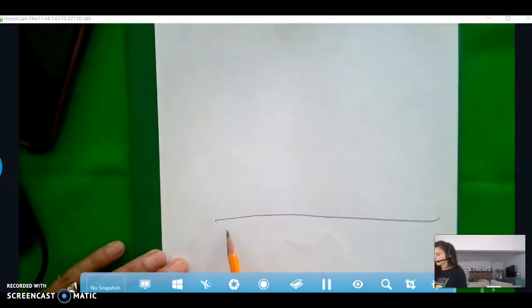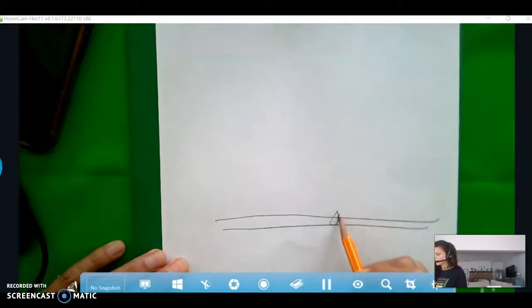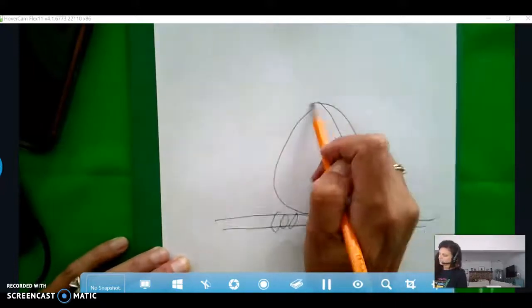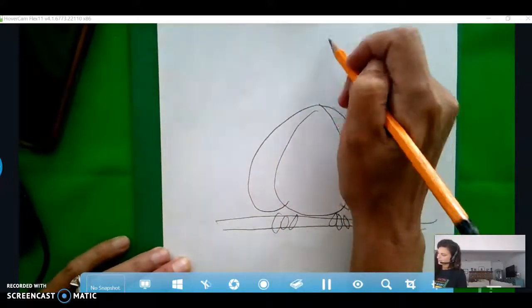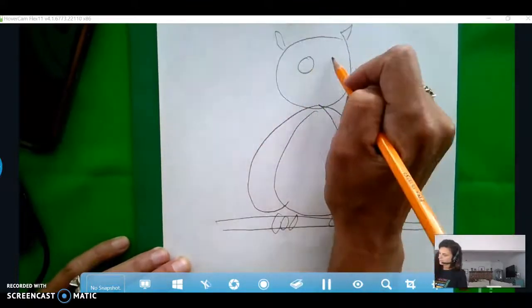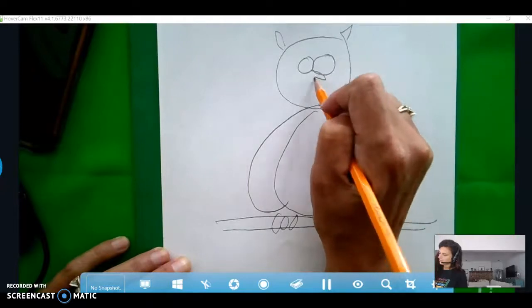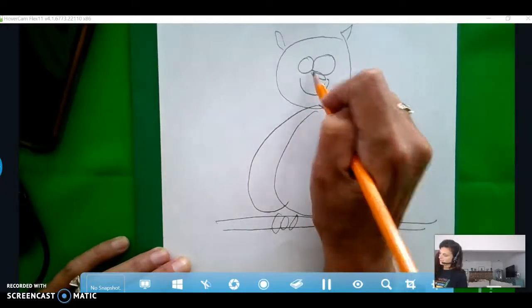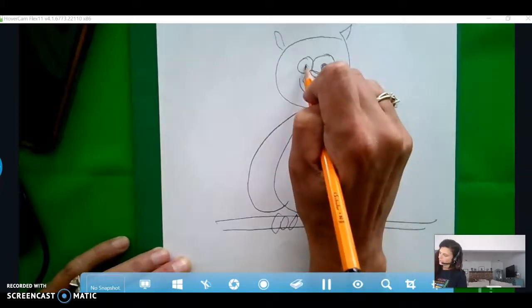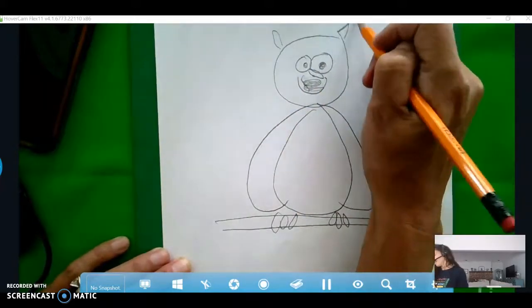So I'm going to draw him back on the branch. And I'm going to draw Echo the mouse very happy because he ate the mouse. So his eyes are bright and happy.